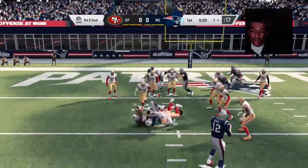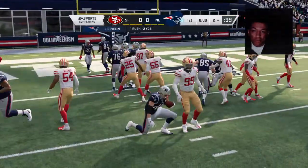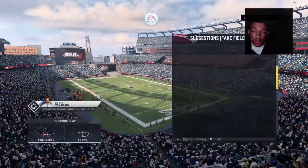And they'll let their fullback try and push the pile. He's not going to get there. That won't even be close. It was blown up.